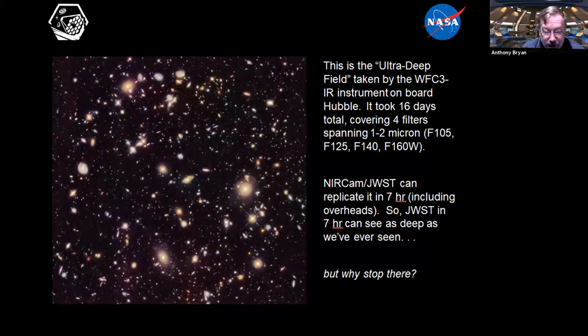The second thing that excites me is seeing further back. Right now we have an image from the ultra deep field taken by the Wide Field Camera 3 IR instrument on the Hubble. It took 16 days to acquire this image. It used four filters spanning 1 to 2 microns. The NIRCam on the James Webb Telescope can replicate this image in 7 hours, including the overheads. So in 7 hours, the James Webb can see as deep as we've ever seen.